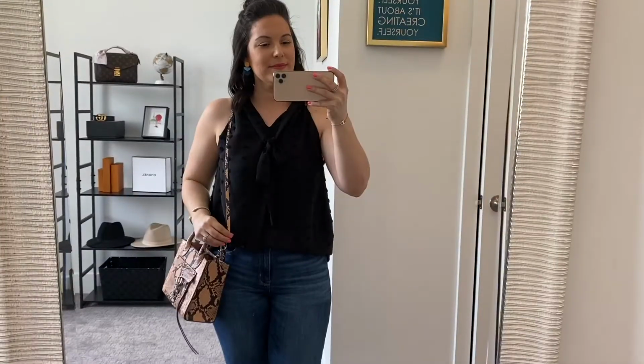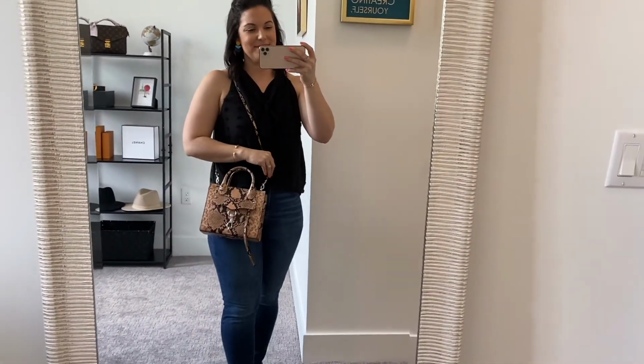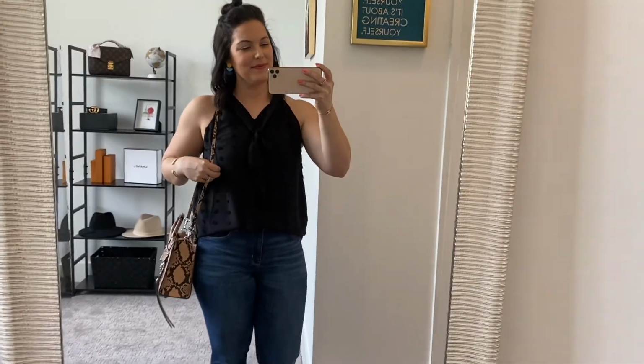So I did say how I wanted to add that pop of color into my collection, and as of right now, this is the pop of color that we currently have. This bag is from Rebecca Minkoff and it is their Megan Tote. It is such a cute size. I really do enjoy using this bag. It does come with a long shoulder strap, which gives you the option to also use it crossbody. So I love the versatility of the bag itself.